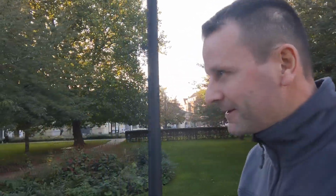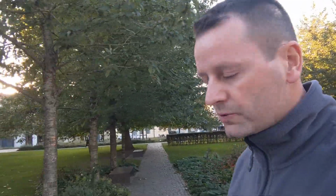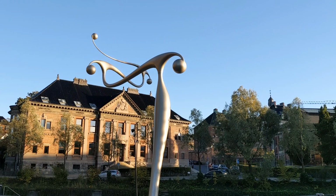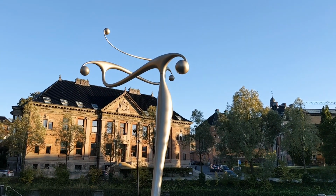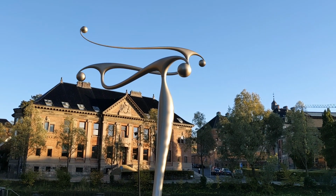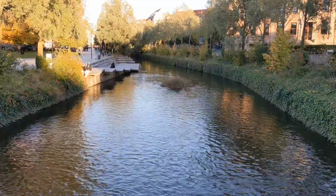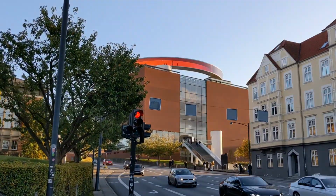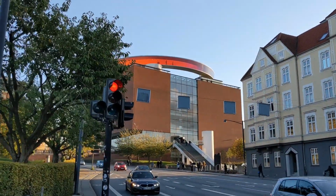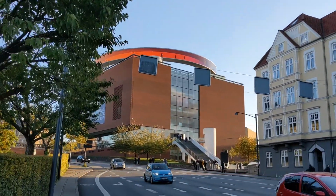Good afternoon. Welcome to Denmark's second city, Aarhus. Let's go on a Danish adventure. Aarhus River. That looks interesting. I see some people walking around up there now. Let's go.